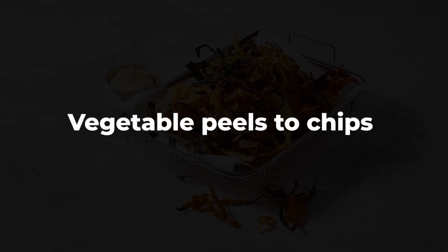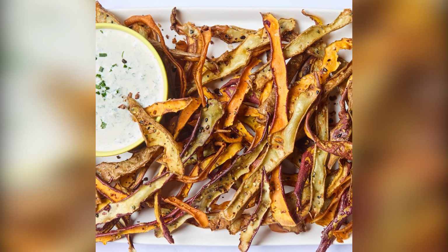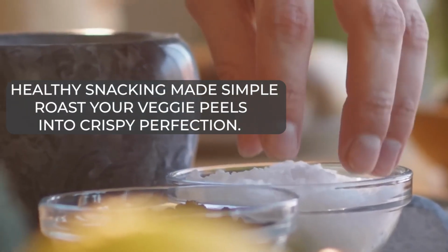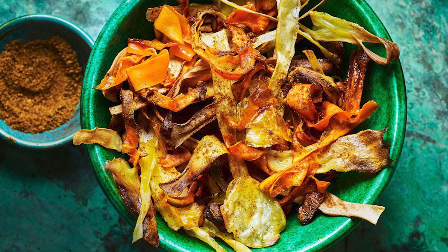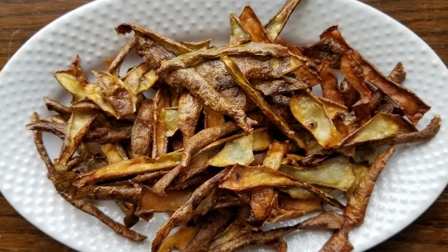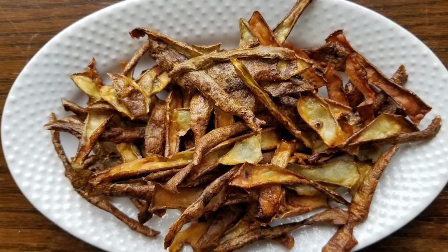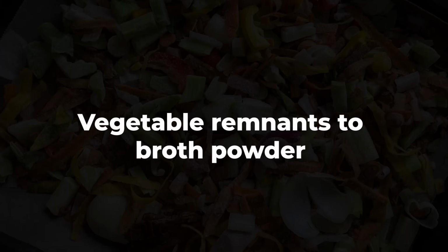Vegetable peels to chips. From peels that others throw away, Grandma made crispy chips. A touch of oil, some salt, the oven did the rest. They smelled of market and summer garden, crunched between the teeth, and reminded that good food often lies in the simple.